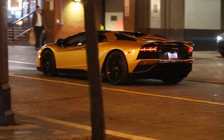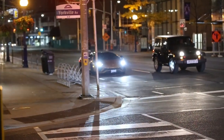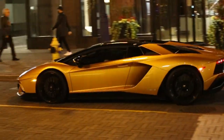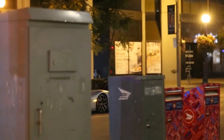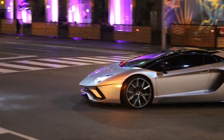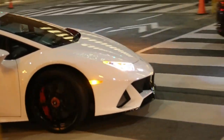I forget the name of that color code, but. Golden color? Didn't you see the. Just came back around. Sorry. That thing is so loud. Oh, it's a silver one. Is that white? Or is it off? Dude, that's sick.